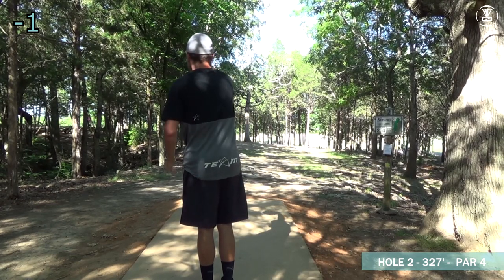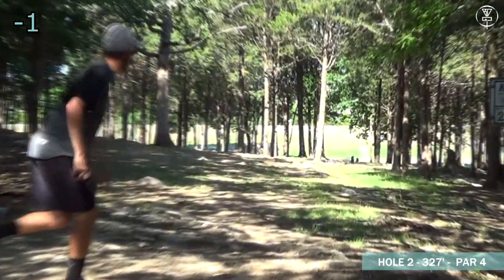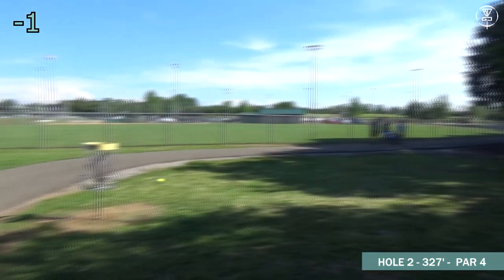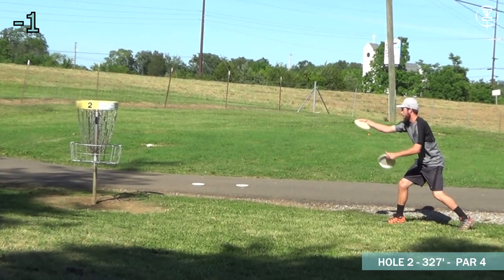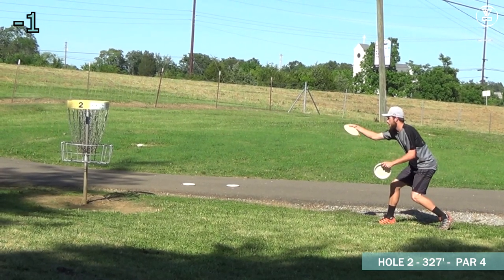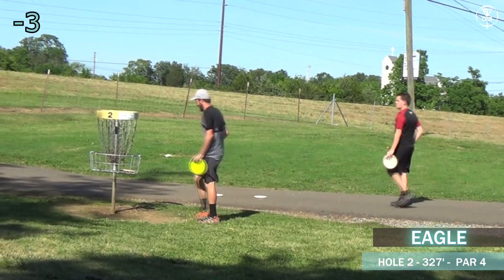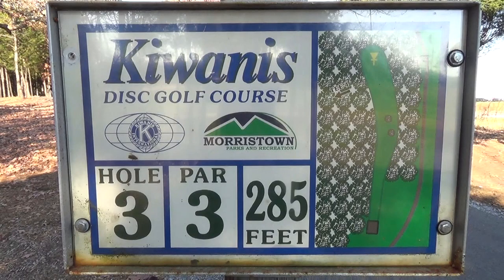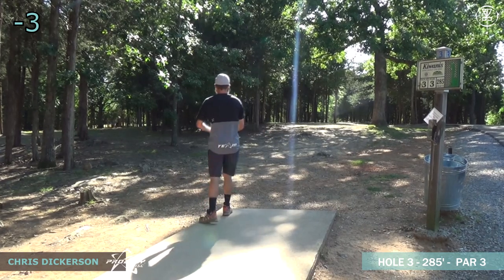Looks like Dickerson's lining up the backhand, probably a hyzer on the left side gap. Nope. And that is a great shot right there. Wow. Right side, Annie. From Matt there. Dickerson also looking for an eagle too. Dickerson's looking to run a... No, I'm sorry, two-stroke swing. Carter has jumped up to 38 down, which is one stroke over Logan now.